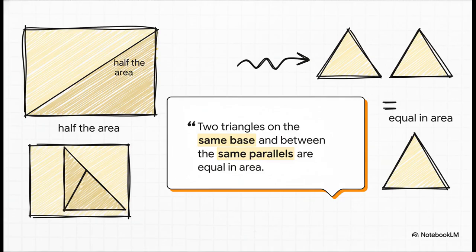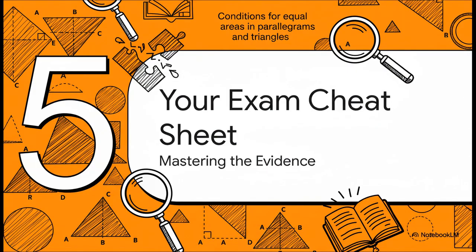And this leads us to another huge breakthrough. So think about this logically. If one triangle is half of a parallelogram, and another triangle is half of a different parallelogram, and we already proved those two parallelograms have the same area, what does that tell us? It means the two triangles must have the same area as well. Pretty neat, huh? We did it! We've cracked the case! We've figured out the secrets of parallelograms and triangles.